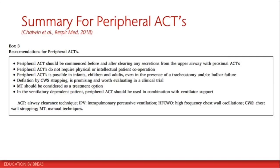Most techniques don't require intellectual or physical cooperation from the patient, and they're possible in all age groups and whether patients have tracheostomies or bulbar failure. Chest wall strapping is a relatively new technique, and we felt that it's worth evaluating and can be quite useful. Manual techniques, despite the lack of evidence base, should be considered as a treatment option. And in the ventilator dependent patient, peripheral airway clearance techniques should be used in combination with ventilatory support.